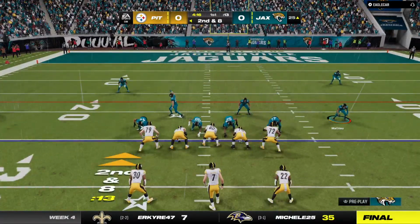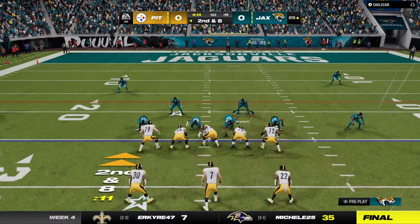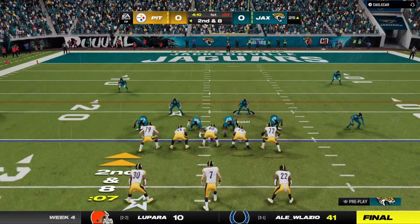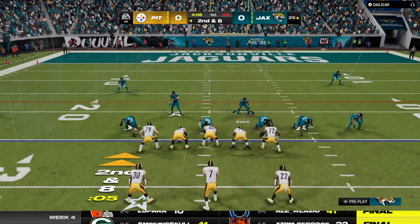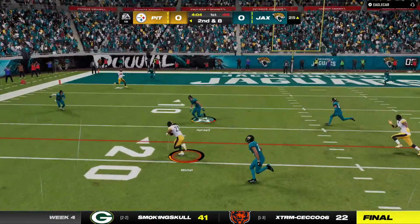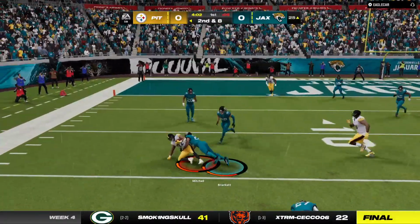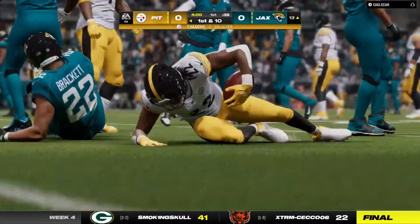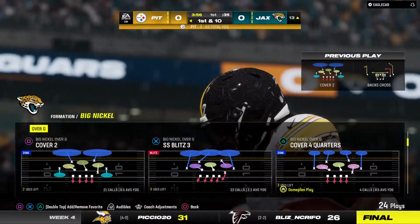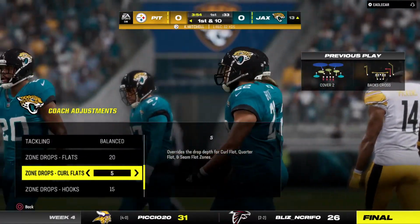But I think it's hard for people to understand just how difficult it is to tackle, especially open field. Very few missed tackles on tape that I saw last game. This team does a nice job of getting their opponents on the ground. Here's a throw to his running back. It's complete. And he's going to have another first down as the tackle's made at the Jaguars' 13-yard line. 12 yards that time at a Pittsburgh first.